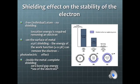Both the photoelectric effect and the zero band gap energy are consistent with the suggested shielding effect on the stability of the electron. For a free or individual atom, there is no shielding, none. Therefore, the ionization energy is required to remove an electron. If an atom is situated on the surface of the metal, then about 50% of its surface is shielded by the neighboring atoms. Thus, the energy required to remove an electron should be about half of the ionization energy, which is consistent with the measured work function of the photoelectric effect.